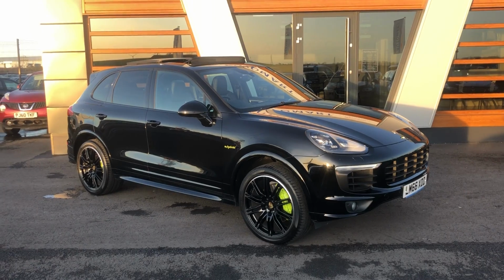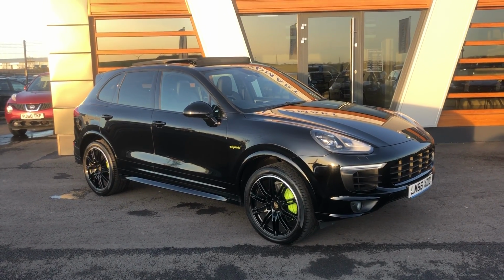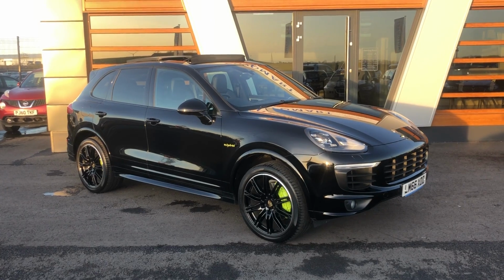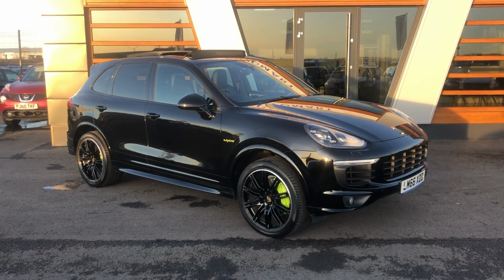It's dirt cheap at £45,965. Full Porsche service history. Registered in 2016 and a 66 plate. It's only done 31,421 miles, so very low on the mileage.